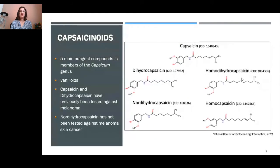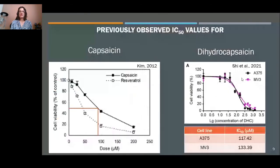So there are 5 main capsaicinoids that can be found in the capsicum genus. Of these, capsaicin and dihydrocapsaicin are the only ones that have been previously tested against melanoma cancer. And they were found to have IC50 values of 90 micromolar and 117 micromolar respectively.